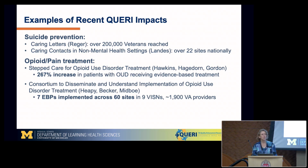One of the largest learning health systems we ran was essentially a multi-site national program where we provided to veterans both the step care for opioid use disorders and alternative treatments for pain, including physical therapy or cognitive behavioral therapy or other treatments as well. And so what we saw was the step care for opioid use disorder and, again, substitution with another type of pain treatment was close to a 300% increase in patients with OUD receiving evidence-based treatments for not just opioid use disorder, but for pain as well.